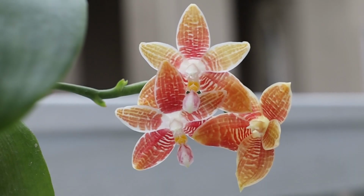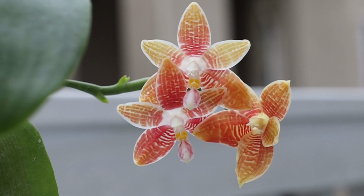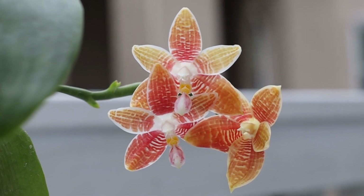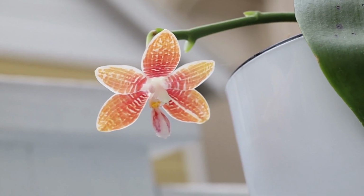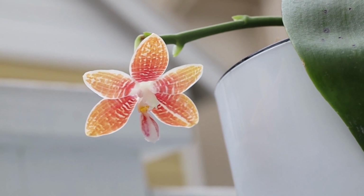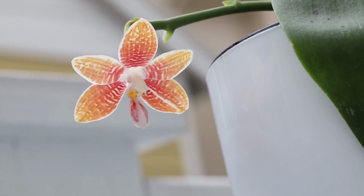My Phalaenopsis corningiana is starting to fade. I think from my species video, it's probably been about 3 weeks in between, and so the flowers look a little bit different. It starts off as this really vivid red barring on a white background, and now as it's starting to fade, the colors are turning a little bit more orangey. So there is a little bit of color change to these plants, but I don't mind too much.